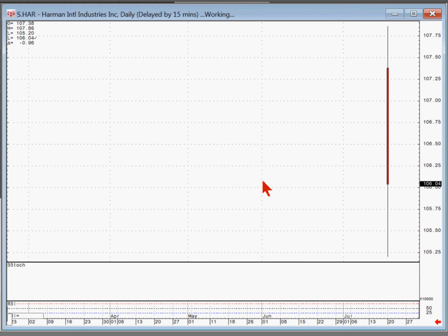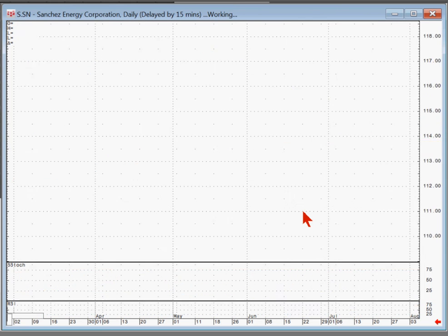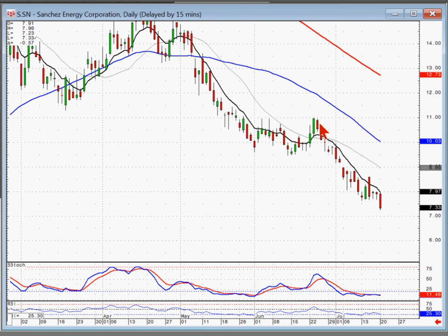HAR was one that was pointed out, fortunately, in the chat room. Notice it failed at the T-line, a bearish J-hook pattern. You stay short on this one until you see a buy signal. A lot of the oils, SN, for example, you observe the obvious. The obvious is it's in a downtrend, and it's not able to get back up. When it got back up above the T-line on kind of a scoop pattern, it failed, came back below the T-line, telling us wave 1, wave 2, going into wave 3.